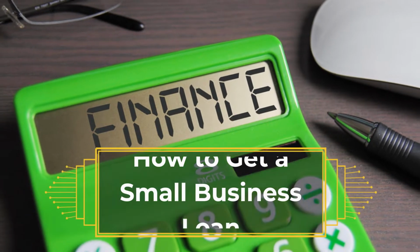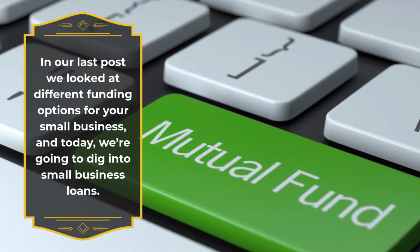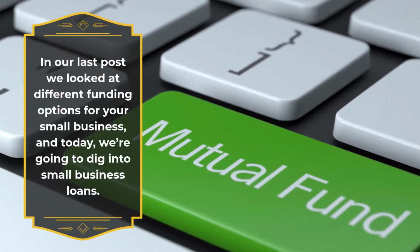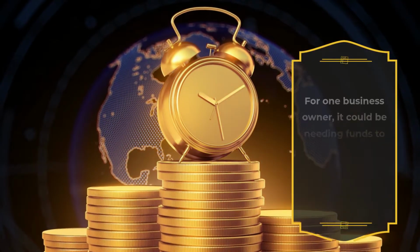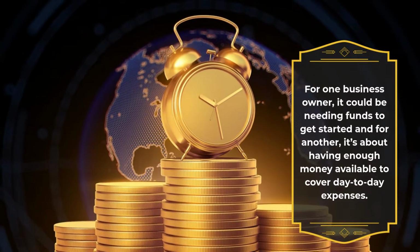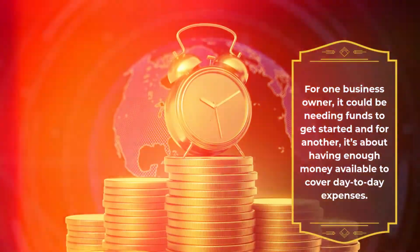How to get a small business loan. In our last post we looked at different funding options for your small business, and today, we're going to dig into small business loans. For one business owner, it could be needing funds to get started, and for another, it's about having enough money available to cover day-to-day expenses.